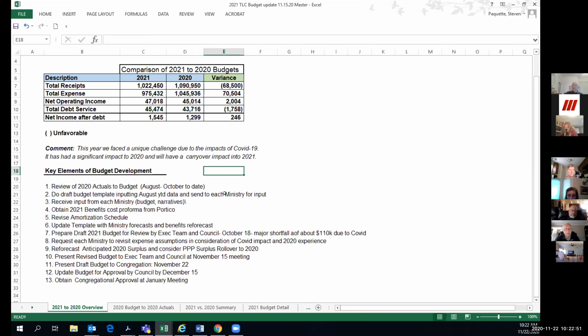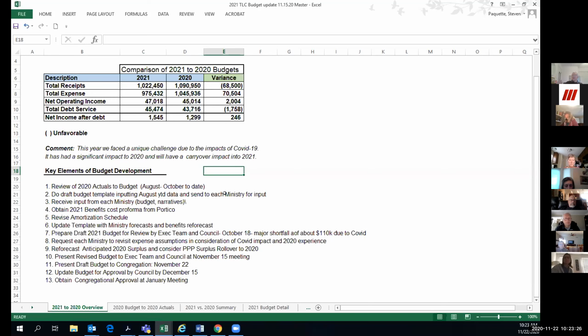So as a result of that and additional input from each of the different ministries and the preschool, we came back with a revised budget, which you're pretty much seeing in front of you, that we presented at the November 15th meeting. The next step is to present the draft budget today to the congregation. And then the next step following that is, by our bylaws, our constitution, the council has to approve the budget by December 15th. And then, as you all may recall, the congregation gets the opportunity to approve the final budget in the January meeting.